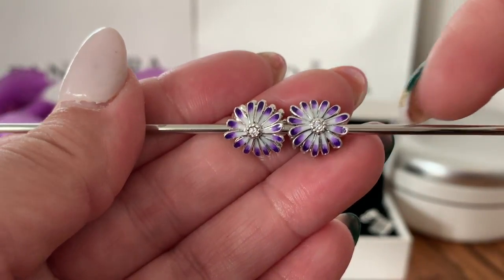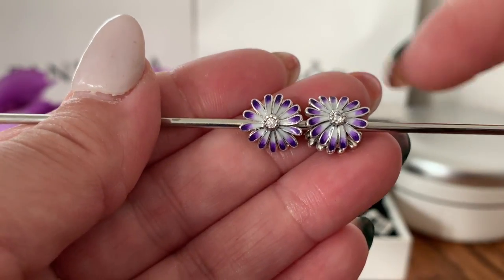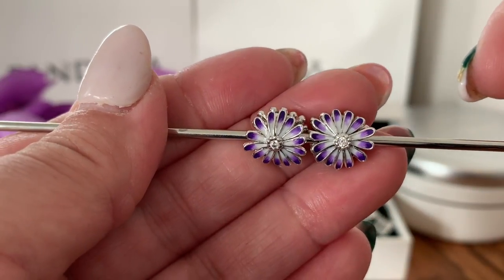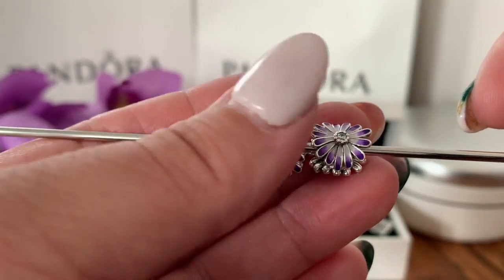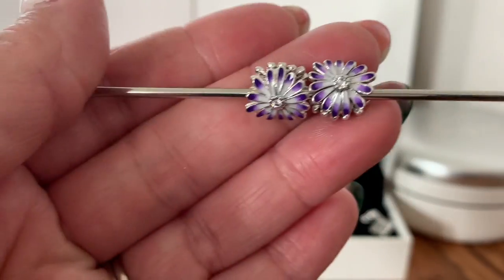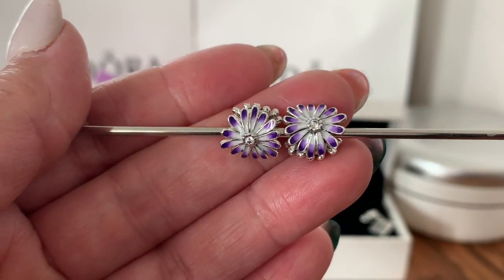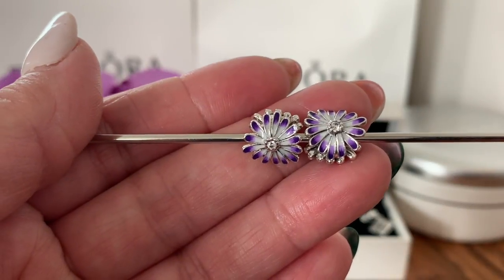As you can see, it has CZs in the center, and then the rest is enamel fading from white all the way through dark purple. And these are so, so beautiful. They are sort of openwork on the inside, in the sense that they don't have thread. For me, these are so gorgeous and I could not resist getting a pair of them. So I bought these 2 as the main 2 items.